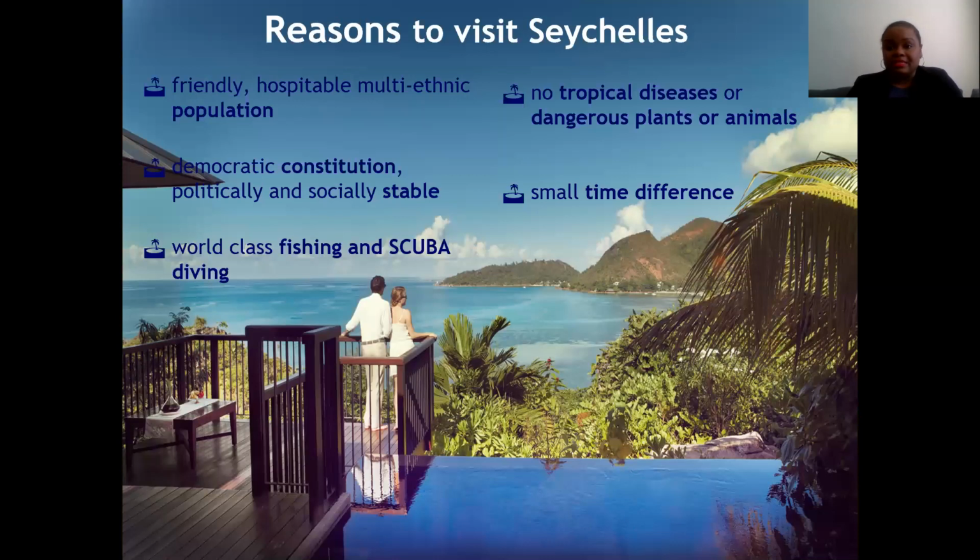We have no tropical diseases, no dangerous plants or animals, very small time difference, so no jet lag at all. The flight is 5 hours, Johannesburg to Seychelles. Democratic constitution, politically and socially stable, but most of all, very important, a friendly, hospitable, multi-ethnic population.